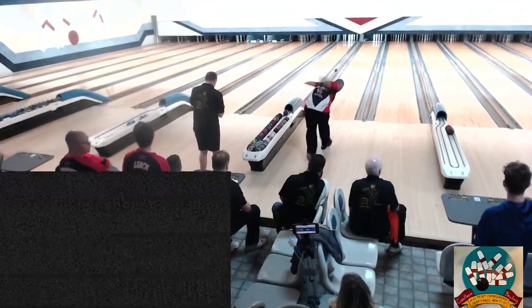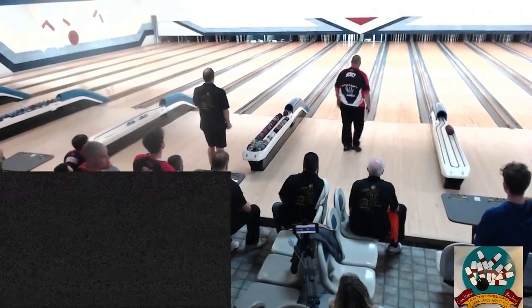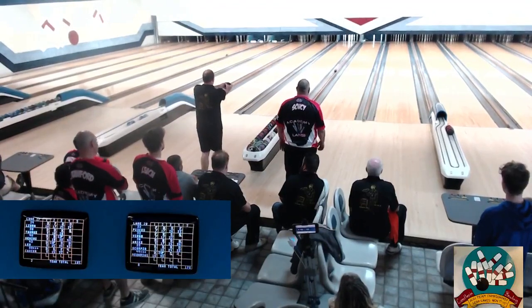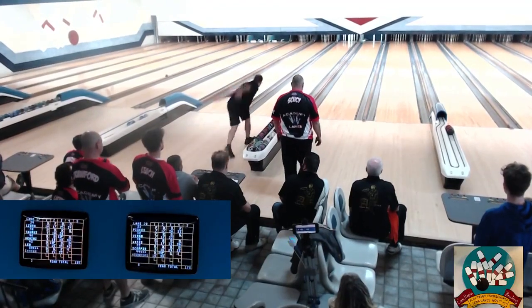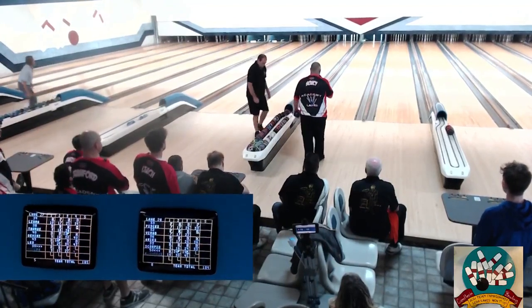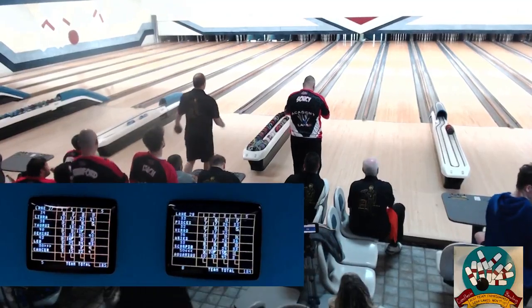Matt trying to get him going here. Sluggish start. He's up to 1 and 10. Second ball of the strike fill here for Winchell. Punch through, only got 3, but a 5 in the box for the fill. Gives him 45 through 3.